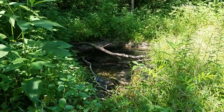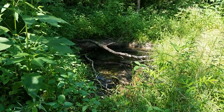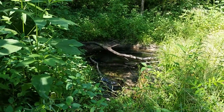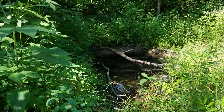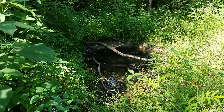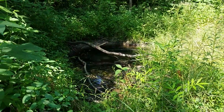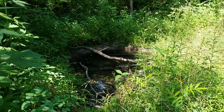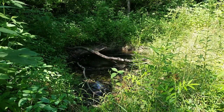Here is our constructed vernal pool, actually on the very last day of July 2019. So Steve dug this vernal pool a couple years ago because vernal pools are such incredible bastions for life. I mean, talk about increasing diversity on your land by having water, and especially fishless water.